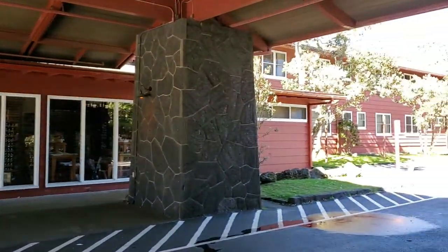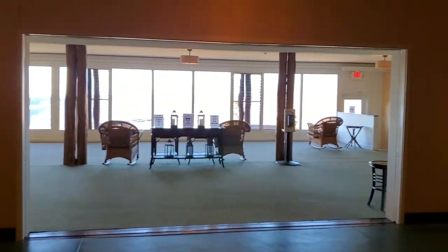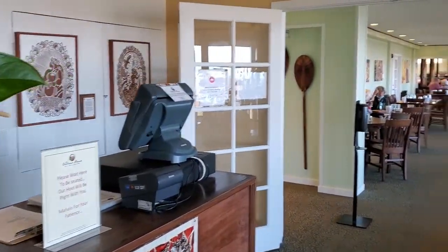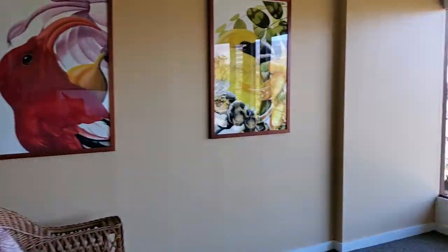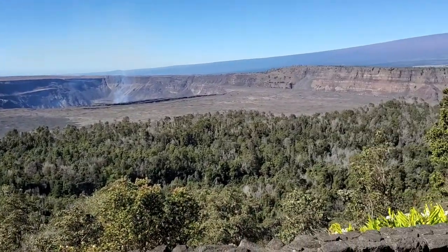The Volcano House has 33 rooms, 10 cabins, and also 16 campsites located within the Hawaii Volcanoes National Park. It also has gift shops, a bar, a lounging area, and also a restaurant. And last but not least, let's not forget the spectacular view of the Kilauea Caldera. That mountain in the background is Mauna Loa.